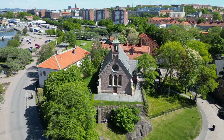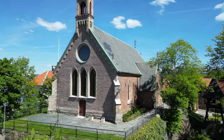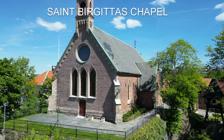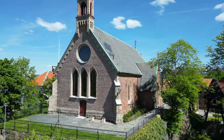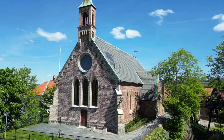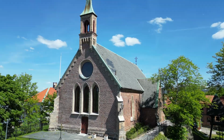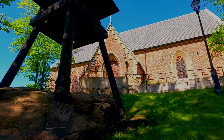Back to Klippan. This chapel has nothing to do with the East India Company, but to the local industry that came after. Saint Birgitta's Chapel, built in 1857. A nice little church. The architect here is A.V. Edelsvärd, who was commissioned by David Carnegie, who had the requirement that it should look exactly like the chapel in the Scottish village Balkaviter.